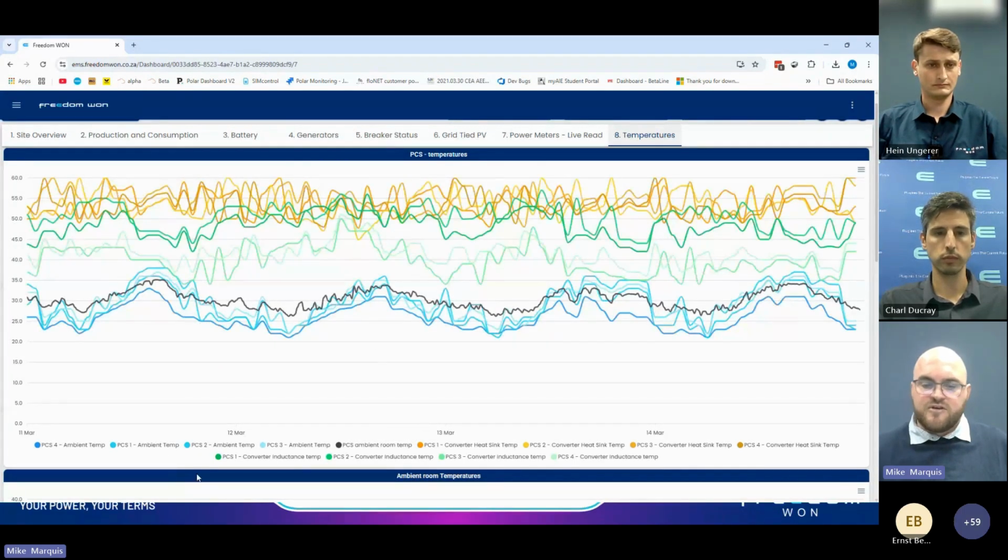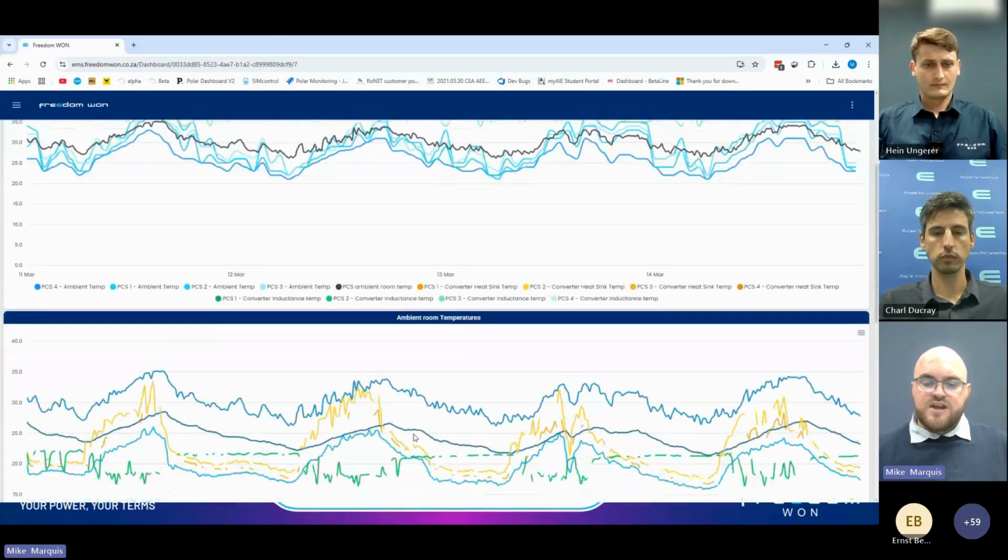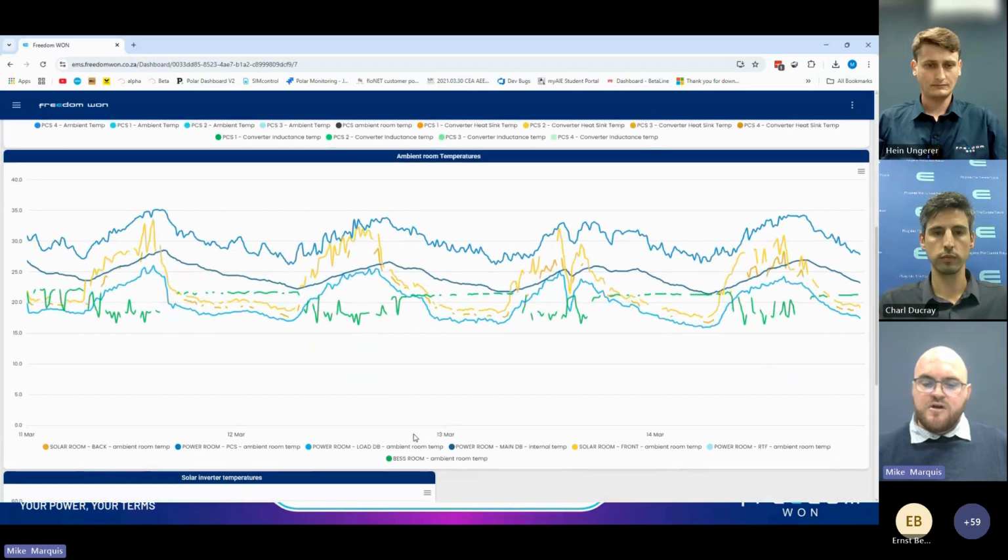Yes, sorry, there's a lot of data on here right now, but we've got a lot of inverters, and I can see that some of these are starting to get a bit hot, but nothing that's out of our parameters. And with our notification service, we can set a threshold that if it does go above that, then we can be notified for it. Okay, and then we've set up different loggings here now for the actual rooms themselves.